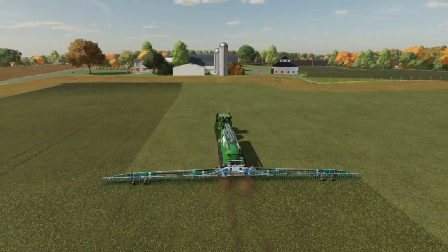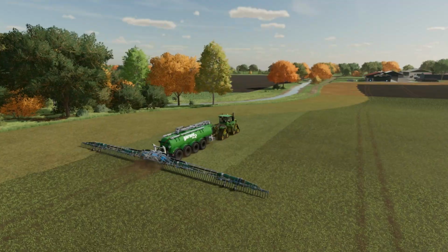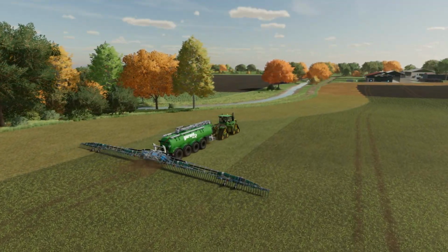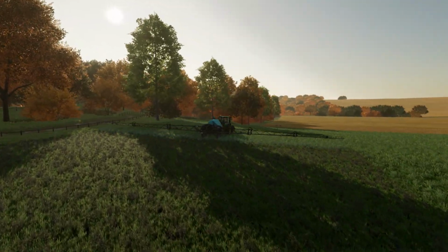Well, we've run out of time recording this episode, and we actually jumped into the next month, so we're going to have to leave this one here. We did get the field fertilised, as you can see, with slurry and manure, but we'll see you again very soon for the next one.